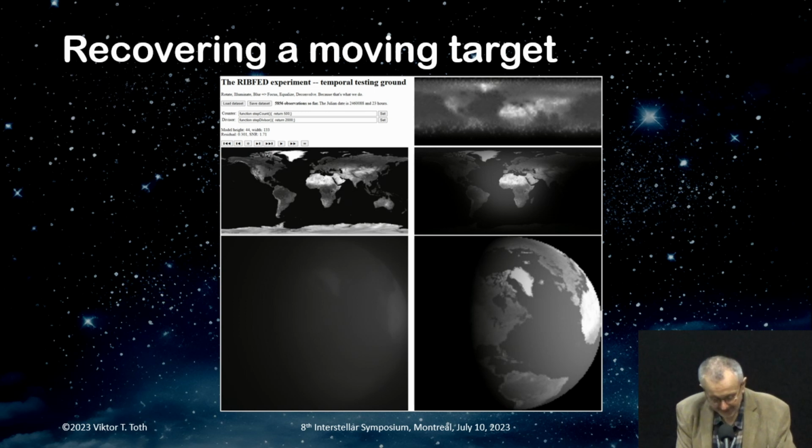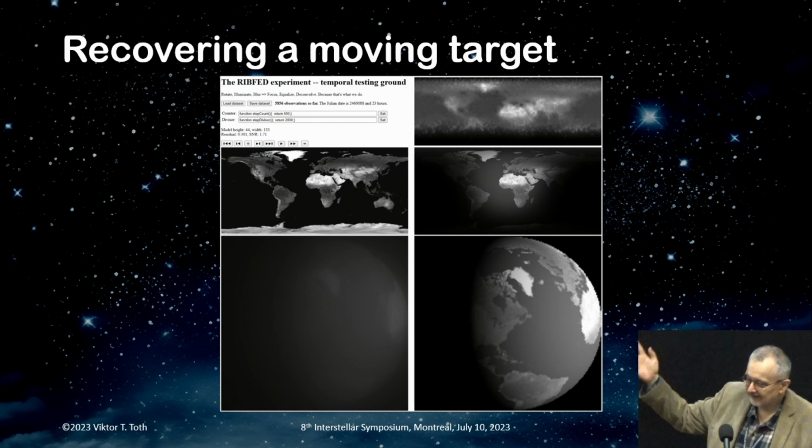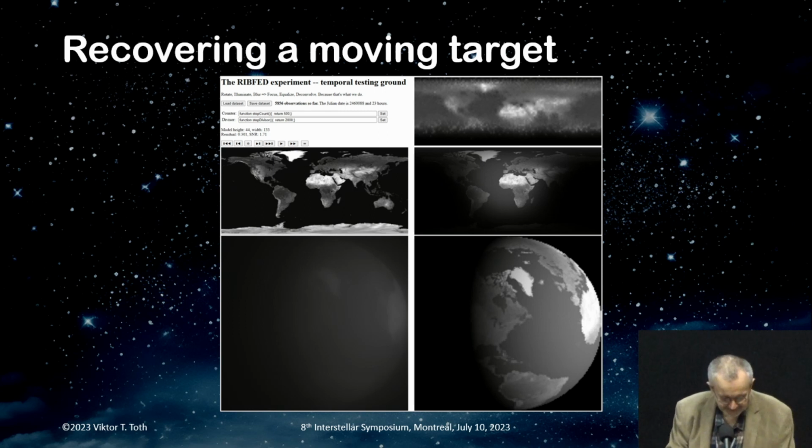So I'm actually quite excited about that because this is the first time that we're able to combine the optics of the solar gravitational lens with the dynamics. Unless you have seen our manuscript on the archive, this really is the first time that I have a chance to talk about it.